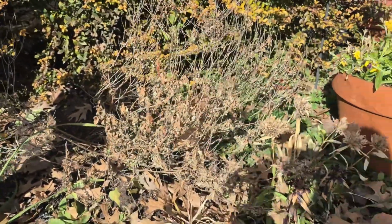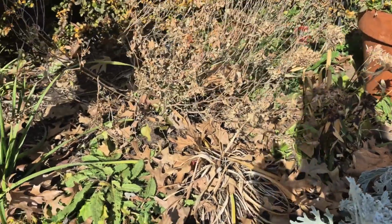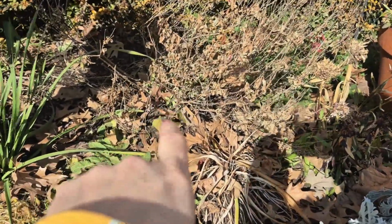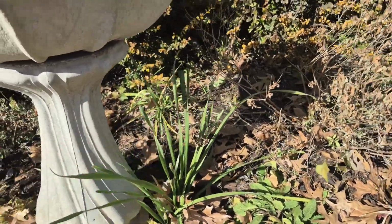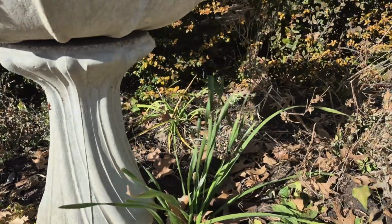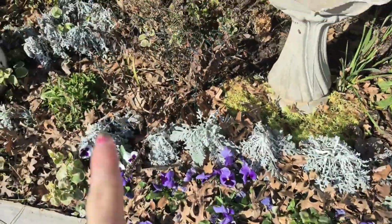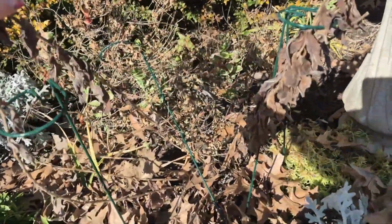Okay, coming back here, that is a Salvia greggii. I need to cut that all the way down. I actually see some baby growth all the way down there. I have another daylily back here. It has not fully gone to sleep yet. That's incredible. Again, this was not covered. I have balloon flower here. Again, I need to go and cut these all back.